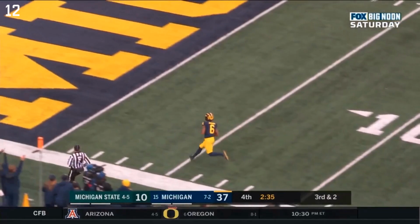And that's another way you beat up on little brother. So it's a fun one.